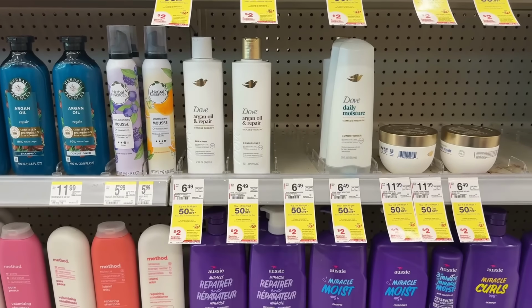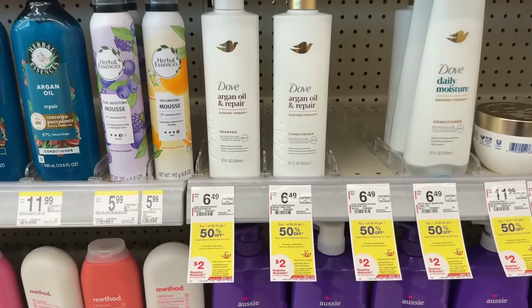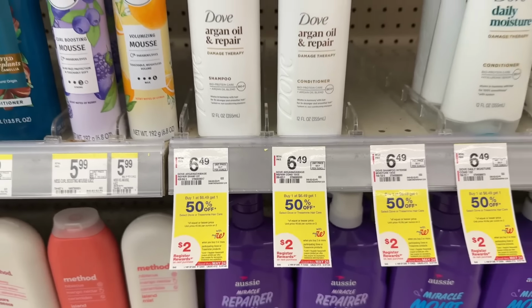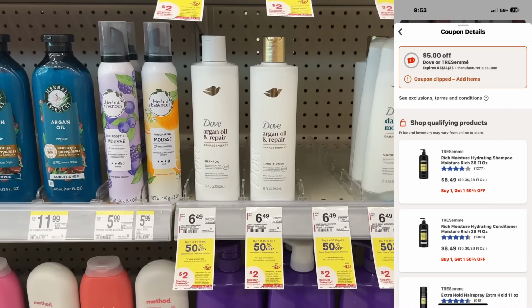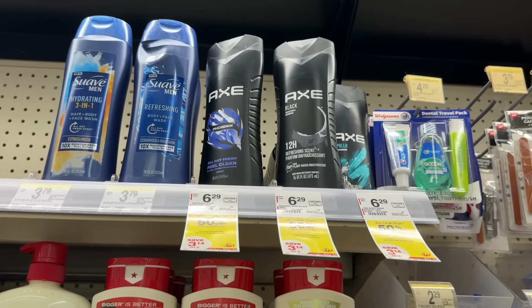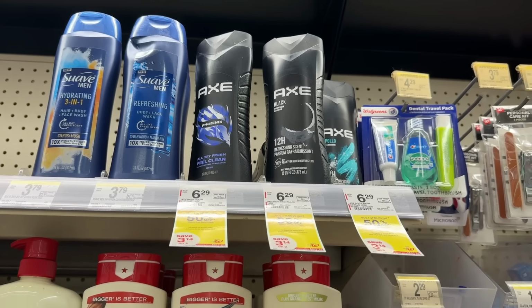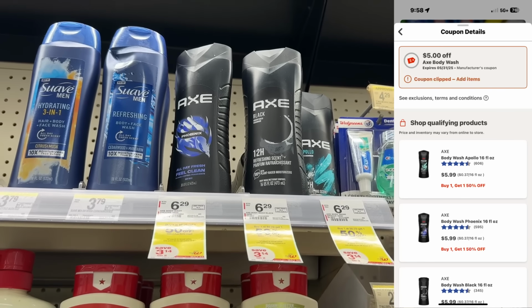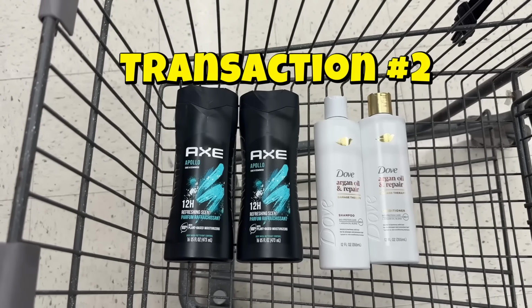For the next transaction, we're gonna be grabbing the Dove products. These are buy one, get one half off, buy two, get back a $2 register reward, and we have this 5 off 2 digital coupon that we're gonna use. Next, we're gonna grab the Axe body wash that are $6.29 each as well, buy one, get one half off, and you're gonna clip the 5 off 2 digital coupon. So this is your second transaction.